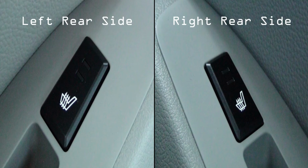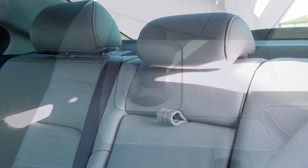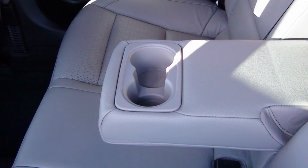Also, there are 2 heated rear seats for the left and right rear passengers, with 1 button each being on the left and right sides of the rear doors. Furthermore, there are even 2 rear cup holders for additional convenience.